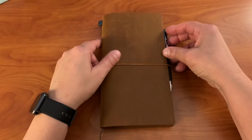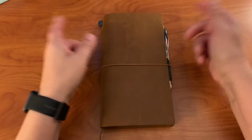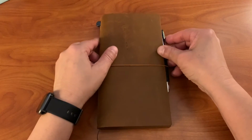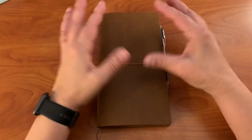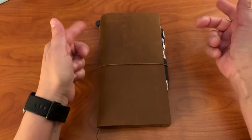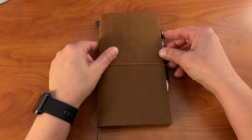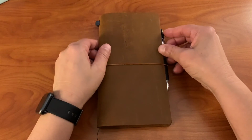For me, it's important that I have the journal that I want to write in, the paper that I want to use, the cover that I want to use, and the pen that I want to use at the time. So I may write in this for a while and then switch to my pocket or to my B6 TN if you've seen that video. But other than that, that's all I have.